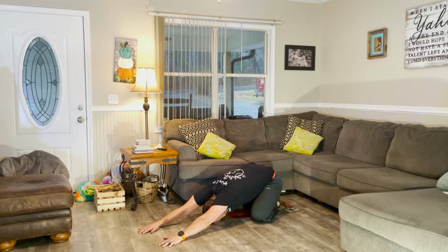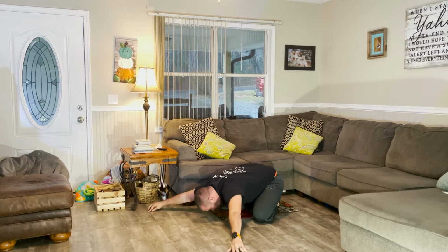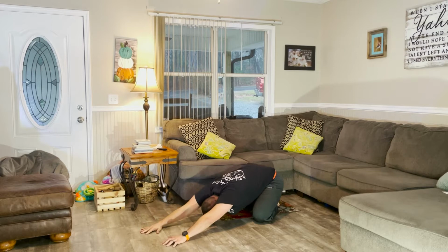All right, let's go over to the left side. Put your left hand out, your right hand on top of it. Don't forget to breathe. All right, let's go to the right hand side. Put your left hand on top of your right hand. All right, come back to the middle. Oh, and there you go. That's the Sabbath day stretch right there.